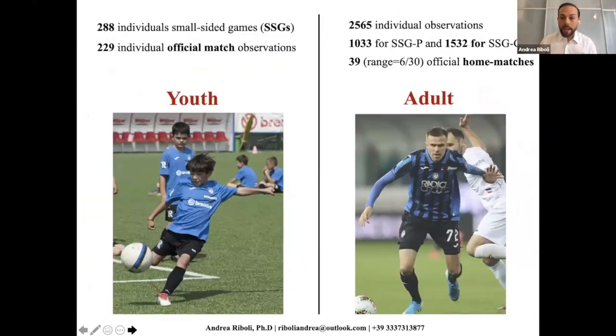We collect a lot of data, both with youth and adult soccer players. Today, I share some information from academy players, more than 280 individual observations for small-sided games, and more than 2,500 individual observations from adult soccer players, for both small-sided possession play, without a goalkeeper, and small-sided games with a goalkeeper.